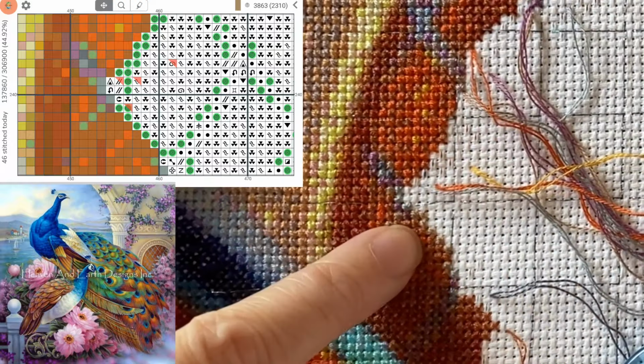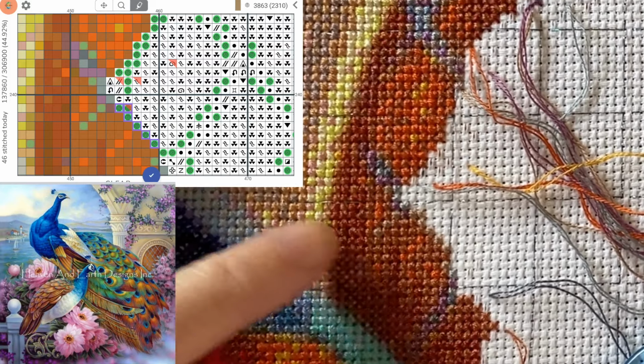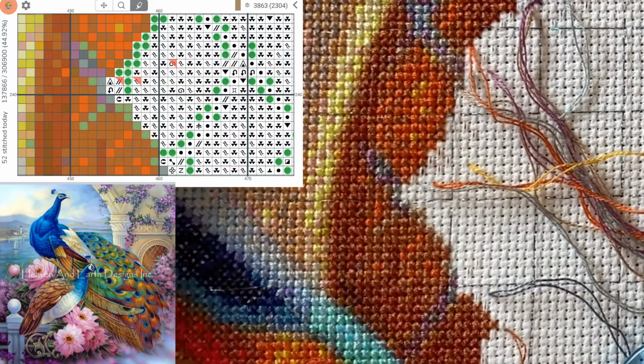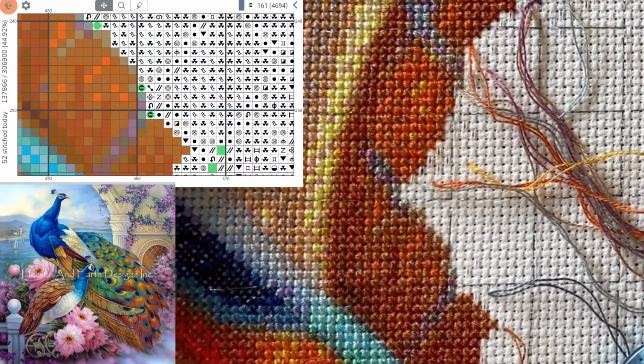So, oh, I did all these and I forgot to mark them. I think I even did them yesterday. Yes, I did. There we go. So I guess my stitch count was actually higher yesterday than I thought. Okay.